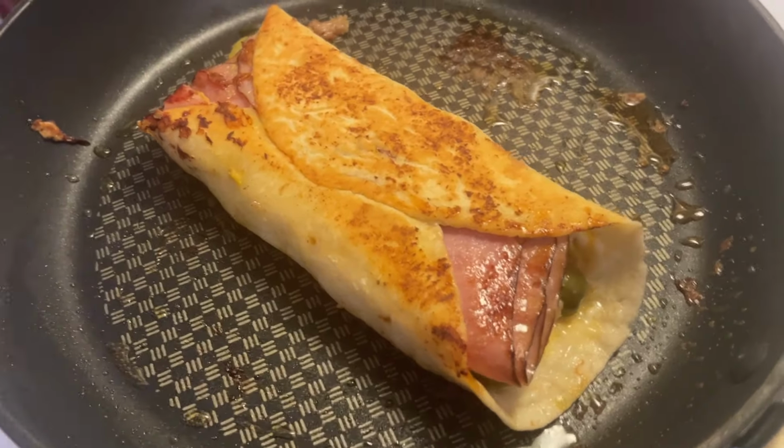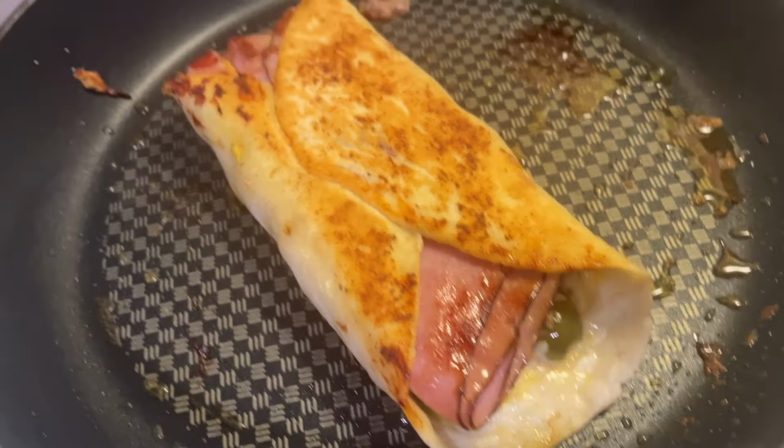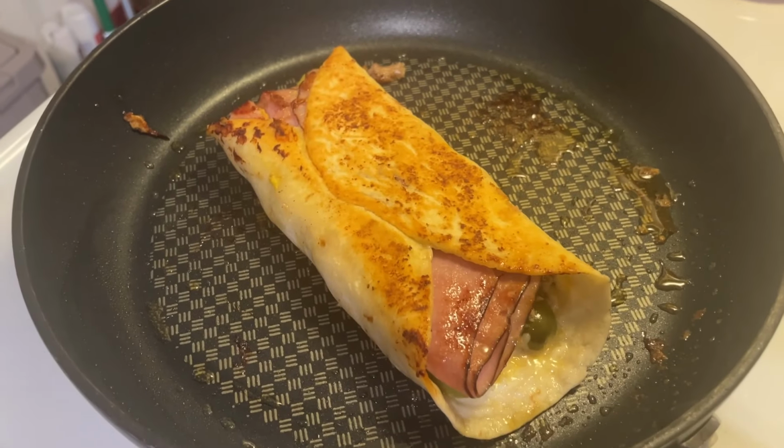All right, there it is, and it's crispy, juicy, pressed deliciousness, and I can't wait to dig in.